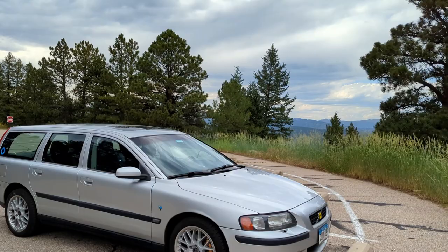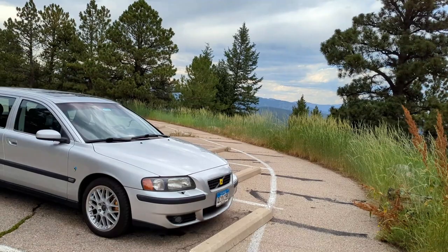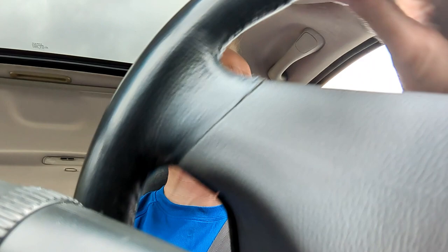There's a spot of liquid underneath the car. I'll pop the hood, but I don't think that's me. All right, I popped the hood. That was not me. The hose is still on. That is not my coolant. That is whatever that picture was underneath the bumper. Pull it out of my parking spot. I'm gonna drive back down.